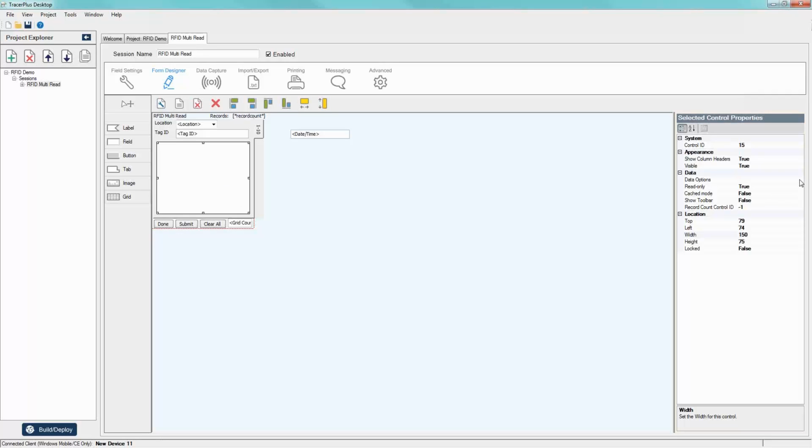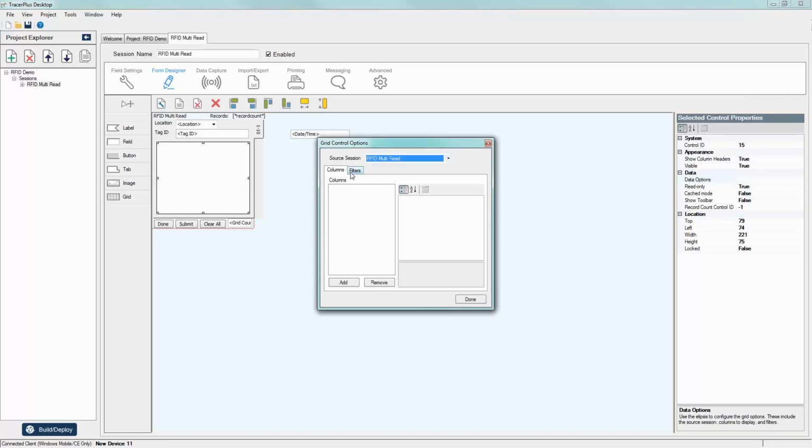So this grid is going to be pointing to wherever we want to submit these RFID tag reads. I'm just going to submit it to the local session. But you could also submit this to a remote session, like an RFID tag list. Maybe you want to update rows based on things that are scanned. You could do that by pointing this grid to a different session. But in this case, we're just going to choose our default source session here. And we're going to add the columns of information that we actually want to capture. So that'll be 3 columns.